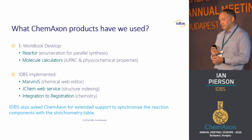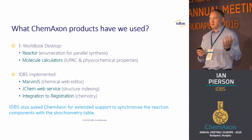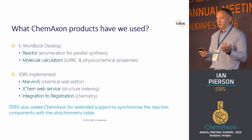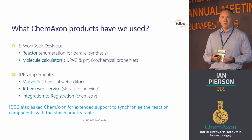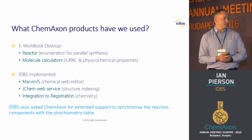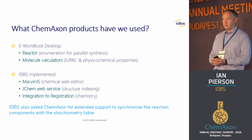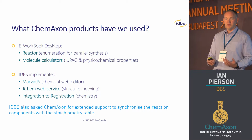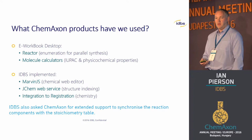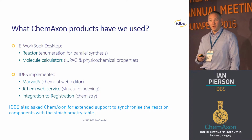So that was good. As I say, the ChemAxon technology that we used in the desktop product, we had the reactor, we had the nomenclature and some property predictions, and we have Marvin.js and JChem in the web, and we're busy working on the integration to the registration system at the moment. And ChemAxon, again, have been awesome because we've gone out to them and asked for further assistance. And one of the things I will show you later on is the ability to synchronize between components in the stoichiometry table and the reaction scheme.